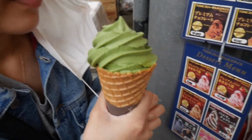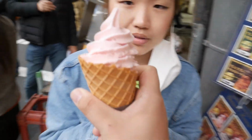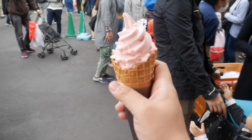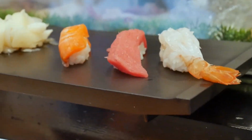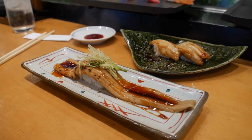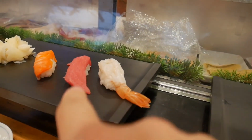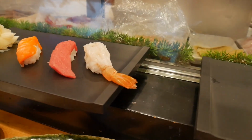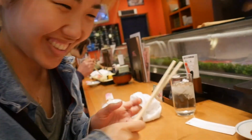Okay, everyone's getting this ice cream, so we got one too. It's matcha, and I'm getting the sakura one. Arigato! It's pretty. I'm gonna take a picture of it with my phone too. We're getting more food. Sushi. One big eel, two small eel, one salmon, red tuna, and the king shrimp thing. I didn't realize I ordered this fish. What did you ask for?